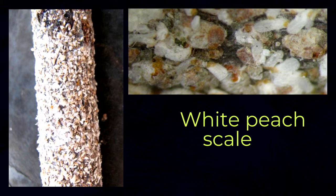As promised, white peach scale, and you can clearly see in the close-up that they look vastly different, and also the stem. It looks nearly like a kind of fluff on the stem, while the felted Coccid is more a solid, if I can use the word, incrustation.